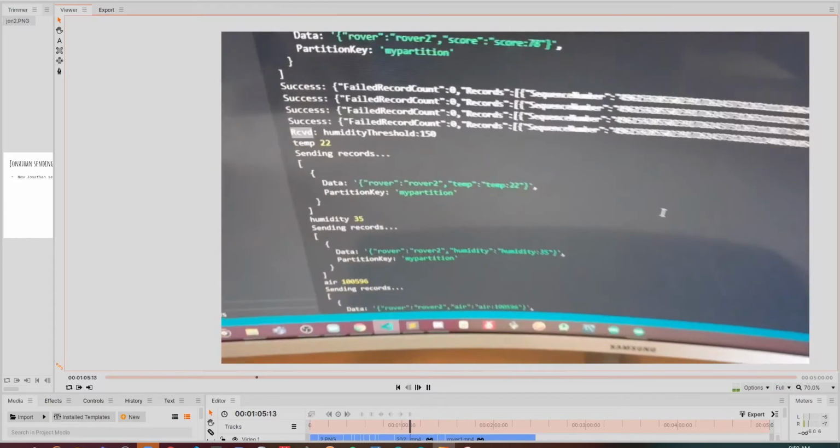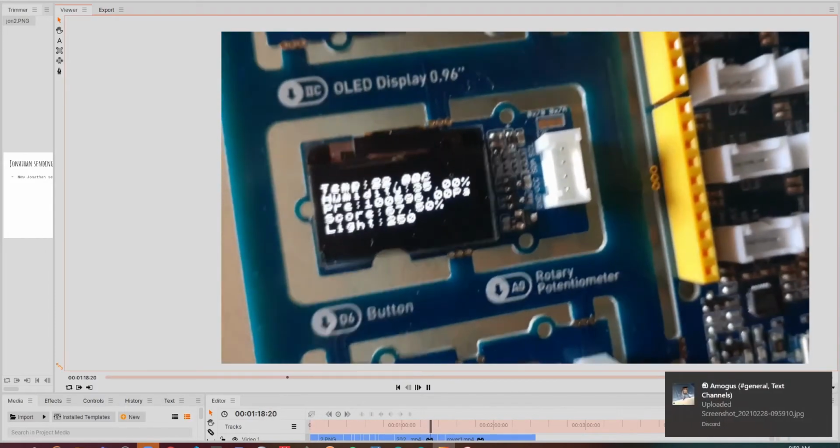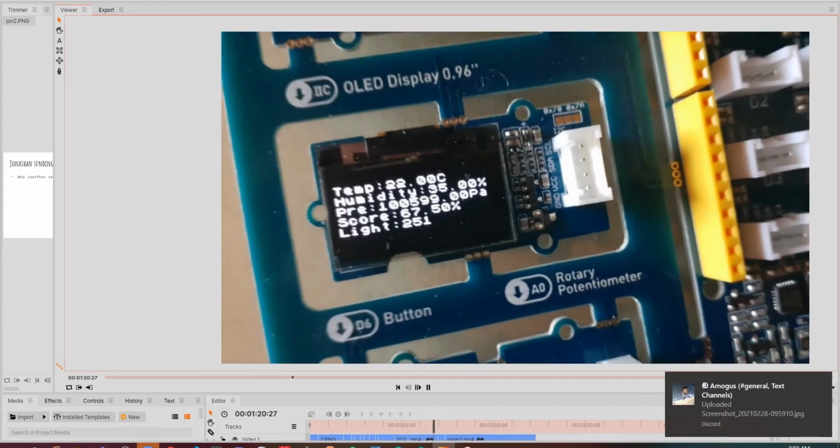So as you can see, the received message was the humidity threshold of 150, and this should have been sent over serial communication to the Arduino board that is running it, and it will update its threshold parameters as part of the algorithm, and then the score, as you can see, can be affected by the threshold parameter.